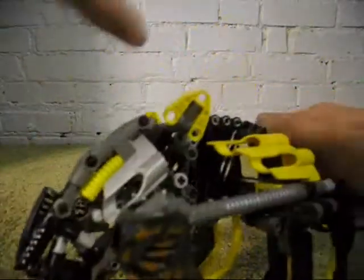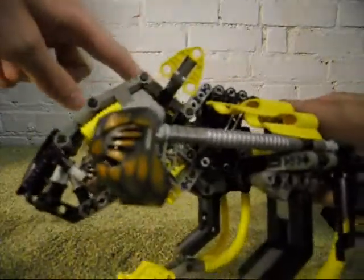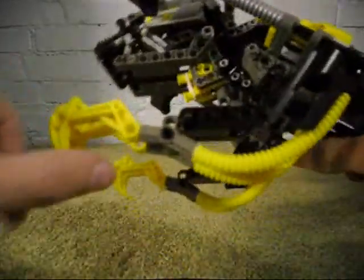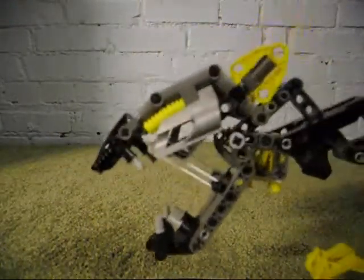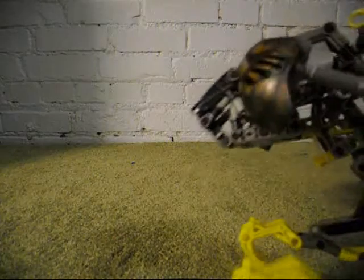He kind of has the cat-like features, you know, like these would be his cat ears, and he has these claws right here, like cat claws, and with his mouth open like this, it kind of looks like a robotic cat in some sense.